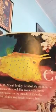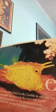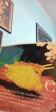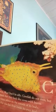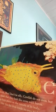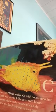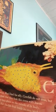C is for cowfish. Moo, don't be silly. Cowfish do not moo, but some people think that they look like cows with horns. A cowfish has bony plates on the outside of its body. You could say that this fish lives inside its own box.